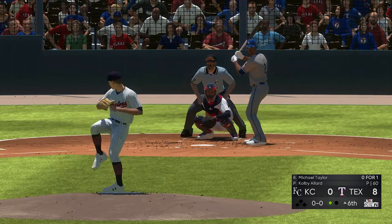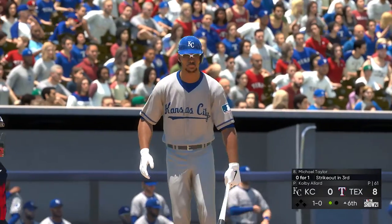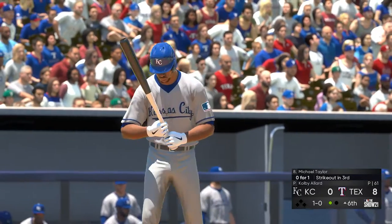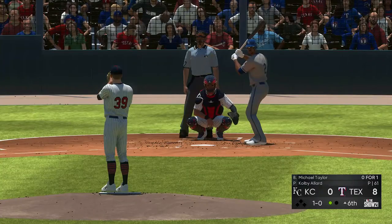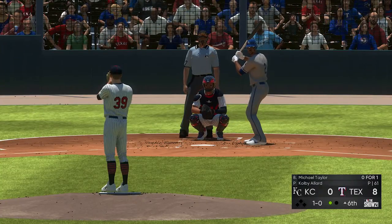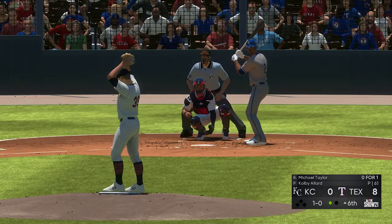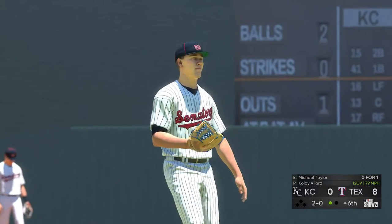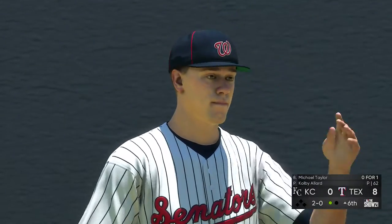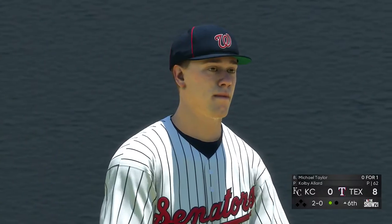In now, Michael Taylor. As he looks at a fastball that misses off the plate for ball one. Looking to put the ball in play here. He went down on strikes in his first at bat. 1-0. He may be down 2-0 after those first two pitches in this AB, but those are pitches he can feel pretty good about. They did miss by a whole lot, so it's not like he's all over the place.